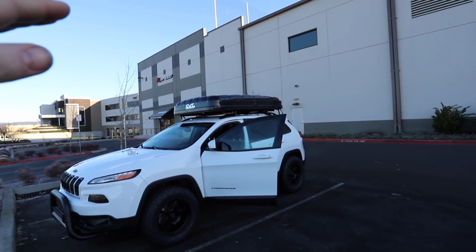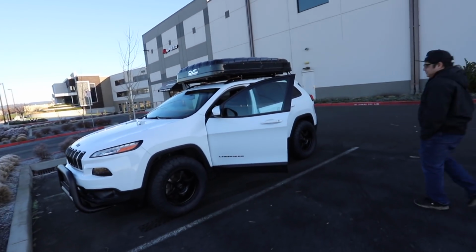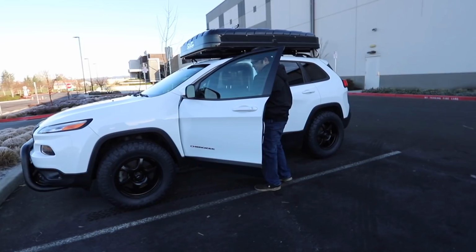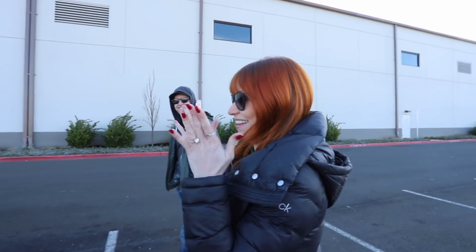Oh my god. It's got a memory foam mattress inside it. You just kick the thing up, throw the ladder down. What? It's got 4-wheel drive. Oh my god. V6. It's a Jeep. Oh my god. I don't even know what to say. What?